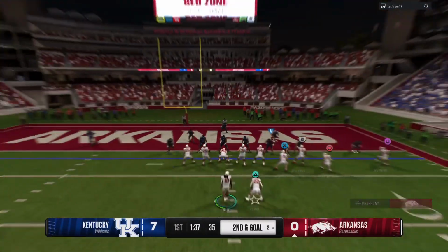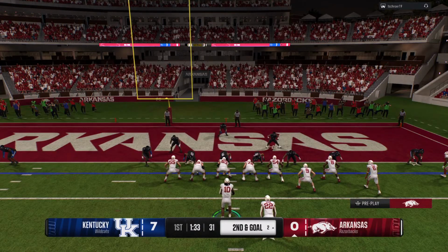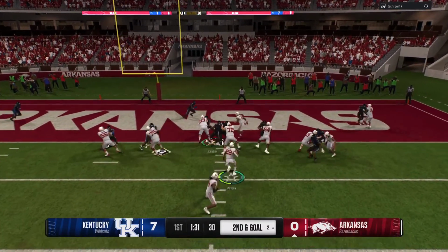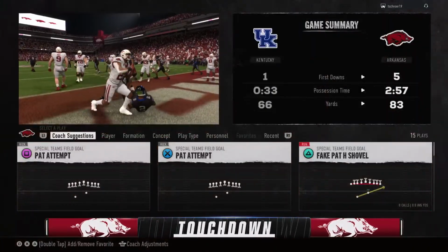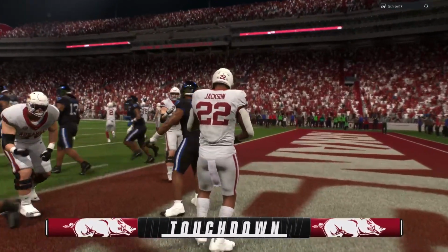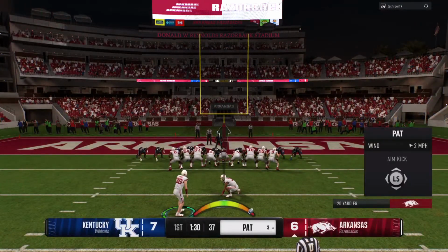Offense trying to pay it off on 2nd and goal. Jackrabbit. Tries again to get it in. And he takes it in for the score. Touchdown, Razorbacks! The offense goes as he goes, so really no surprise in the opening drive.